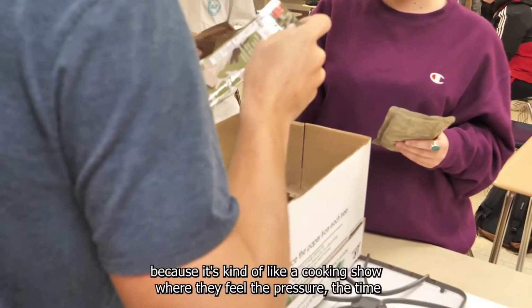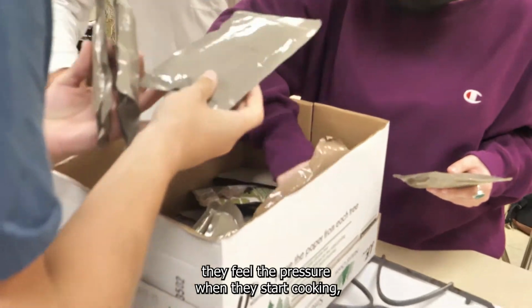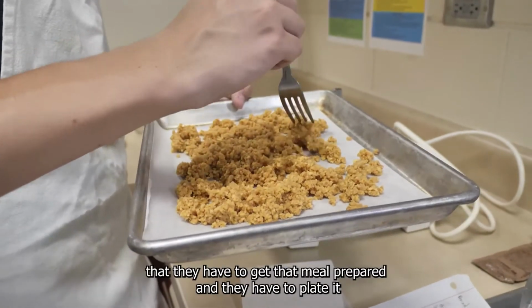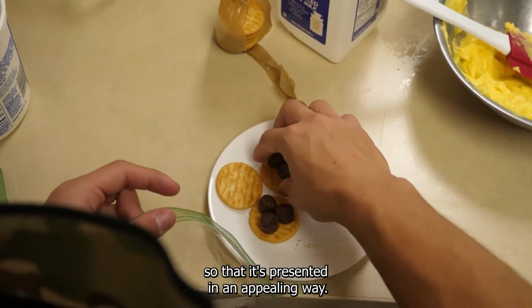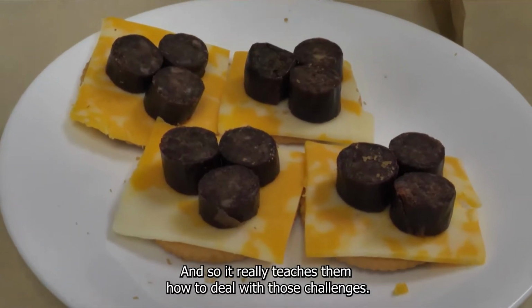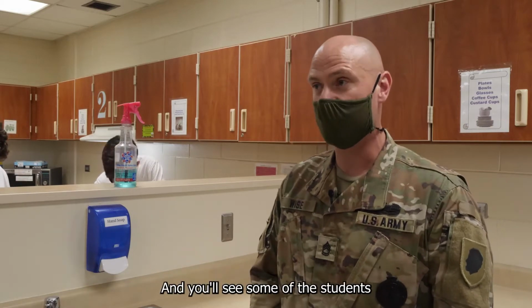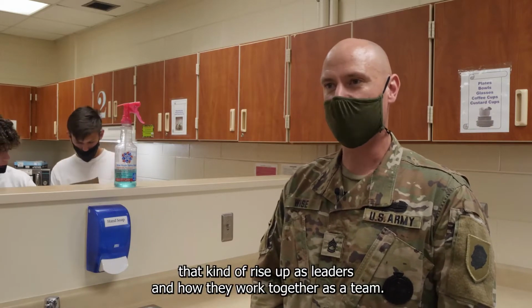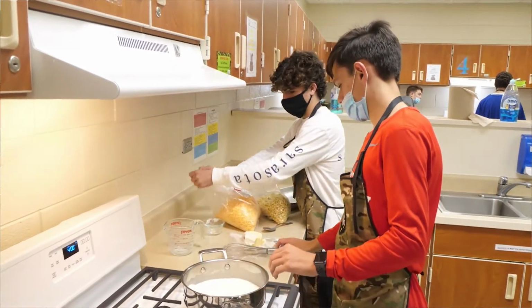It's kind of like a cooking show where they feel the pressure of the time when they're choosing their items. They feel the pressure when they start cooking, that they have to get that meal prepared and plate it so that it's presented in an appealing way. So it really teaches them how to deal with those challenges, and you'll see some of the students rise up as leaders and how they work together as a team. It's really incorporating all those different things.